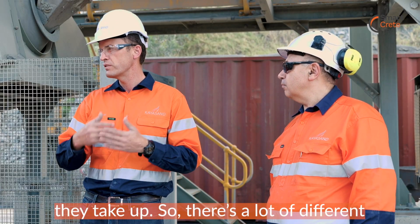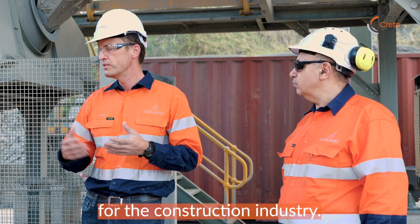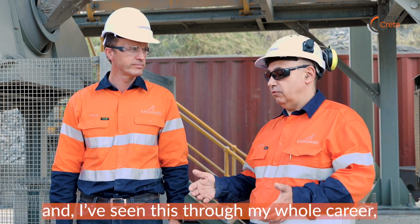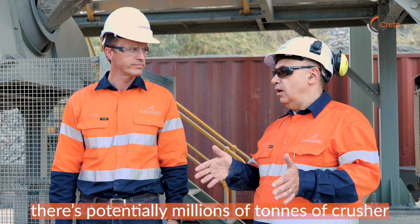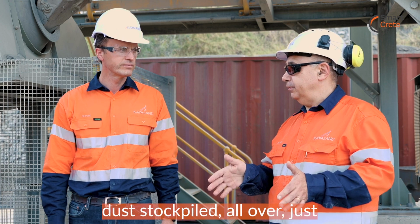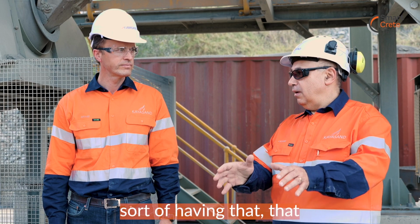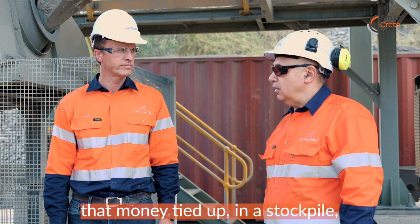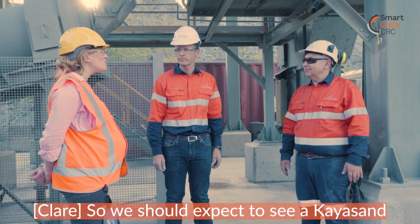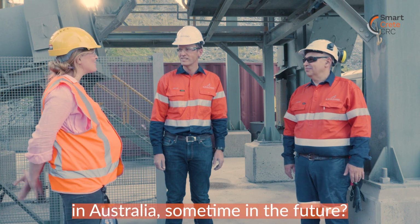So there's a lot of different potential benefits here, in addition to creating a more sustainable sand for the construction industry. And as you travel around from quarry to quarry, and I've seen this through my whole career, there's potentially millions of tonnes of crusher dust stockpiled all over. Just imagine being able to utilise that and, instead of having money tied up in a low valued stockpile, adding value to it. So we should expect to see a Kayasand plant attached to every quarry in Australia sometime in the future.